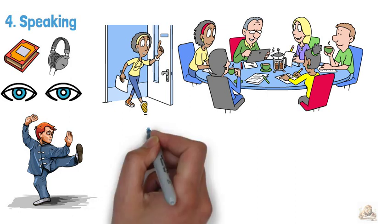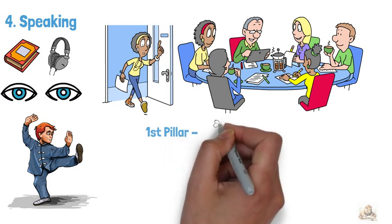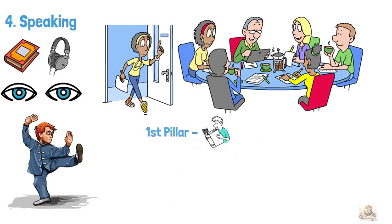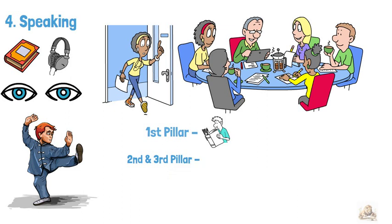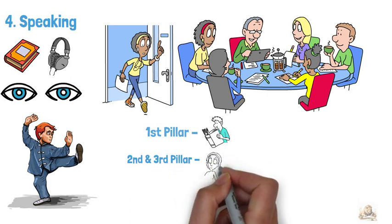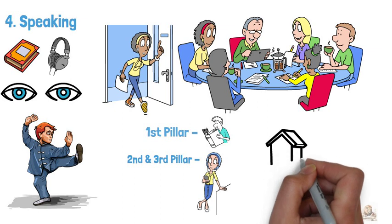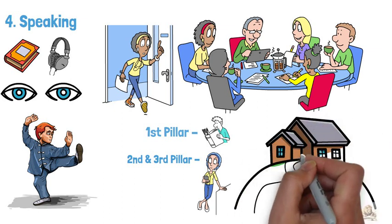To add more concrete in your first pillar, you can choose to read what you like. Start from 15 minutes. After a month, you will move to half an hour. To add more strength in second pillar, listen to great speakers, songs, and podcasts. For fortifying the third pillar, you have to watch speaking videos without getting involved into content and visuals, and focus on speakers' mouth movements. Your frequency of speaking will strengthen your fourth pillar. See, you have built your own house of English language.